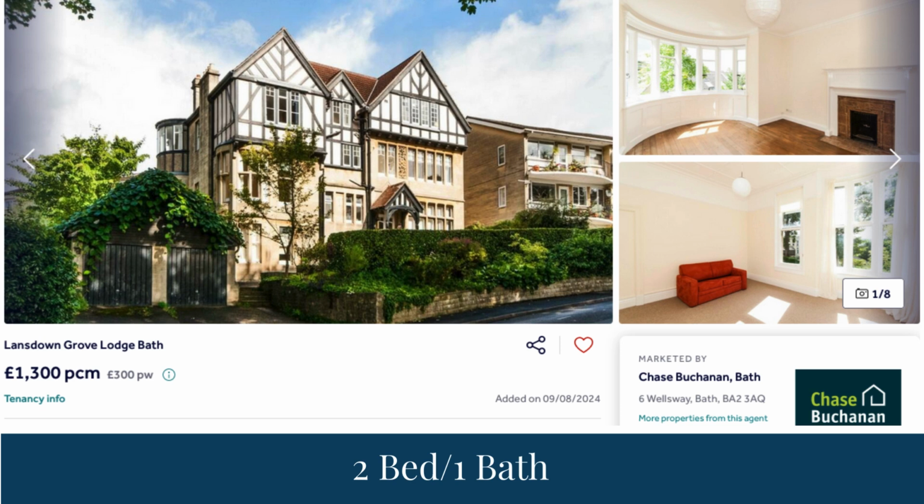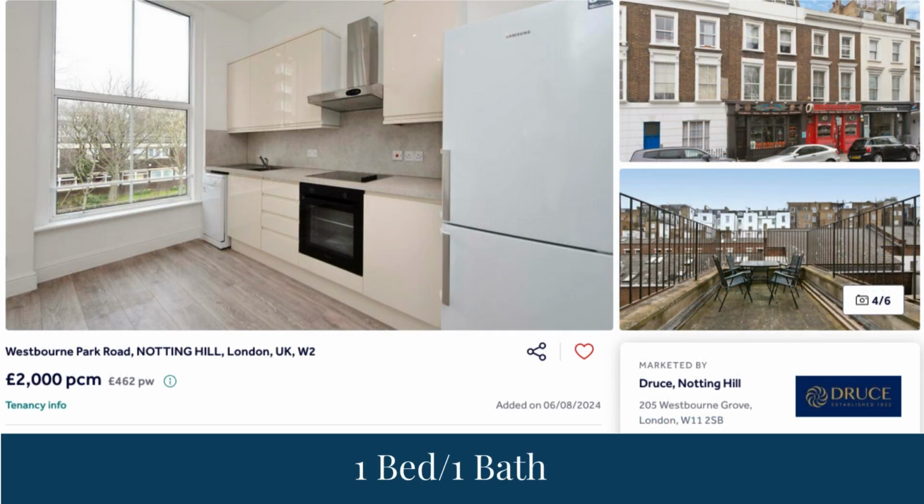It's got period features and a communal garden. What could you get for a £2,000 budget? Well, in Notting Hill, London, you could get this 1-bedroom, 1-bath flat, all newly renovated, where you can walk to Paddington Station and the Portobello Road Market.